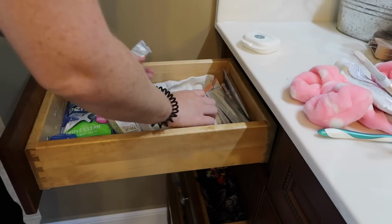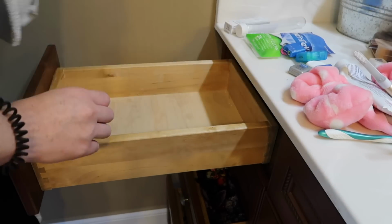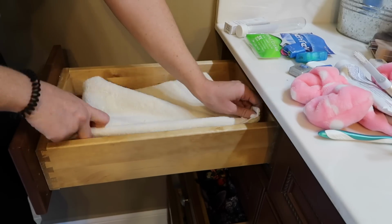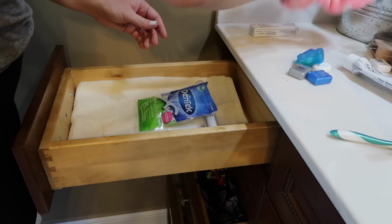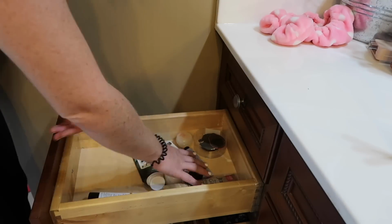And now I'm starting in my drawers. This is my toothbrush drawer, and there were a lot of these Smile Brilliant, which I used to whiten my teeth, in there and they were old, and so I just went ahead and took those out. I put a new towel in, and I try to put a new towel in there every few months because I do put my wet toothbrush in there, so I don't want it to get like moldy or anything in there.